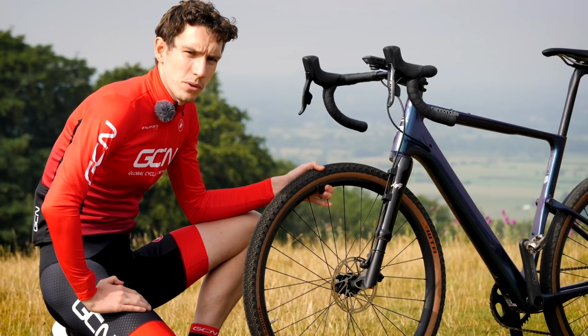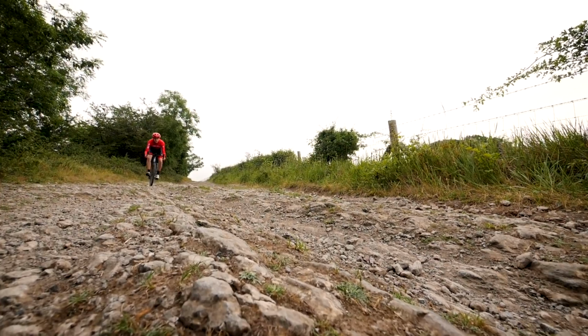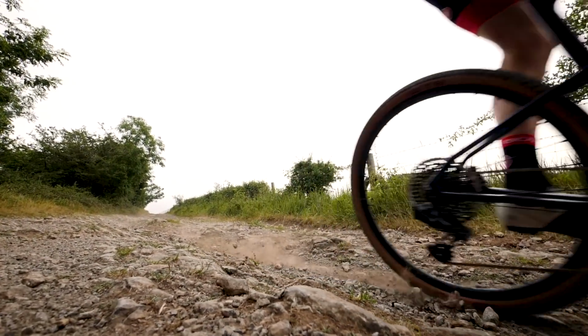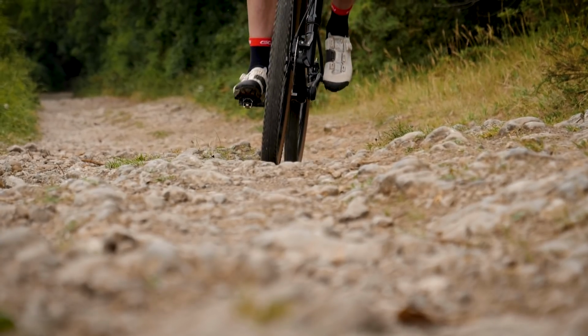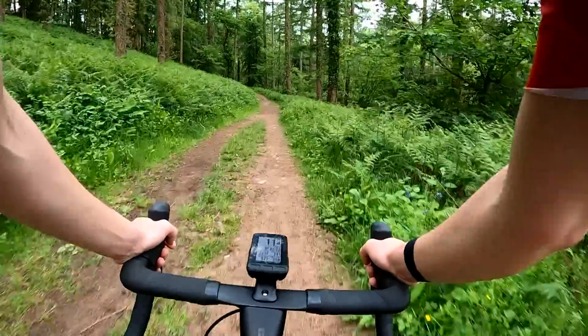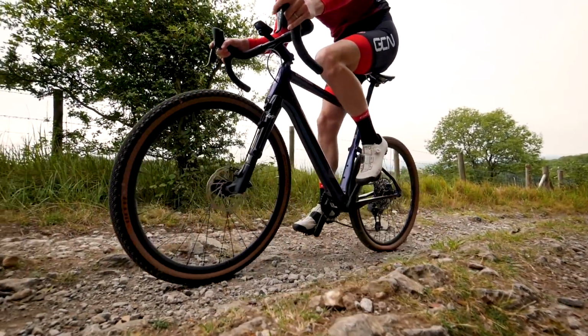Firstly though, it sounds like a simple question, but what is suspension actually for? Well, 2 things. It enhances your control of the bike by maximising the grip of your tyres, keeping the rubber in contact with the ground for more of the time. And secondly, it improves your comfort as it limits the impacts to you, the rider, from the road or trail.